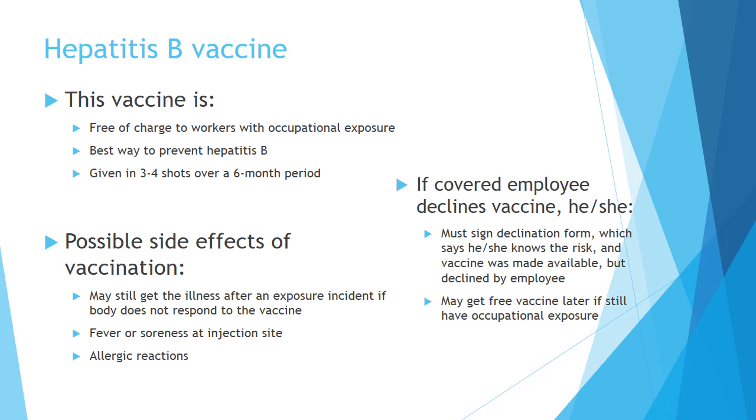If a covered employee declines the vaccine, he or she must sign a declination form which says he or she knows the risk and the vaccine was made available but declined by the employee. The employee may get a free vaccine later if they still have occupational exposure.